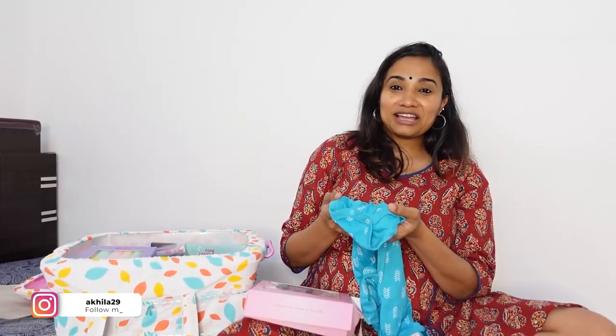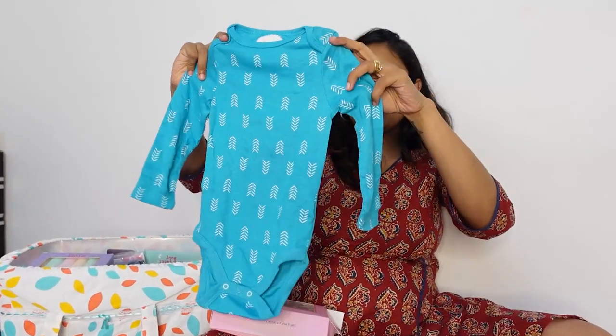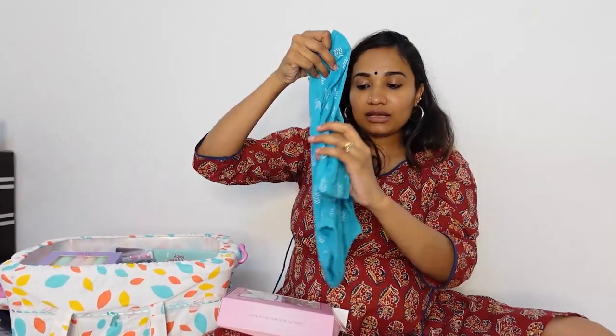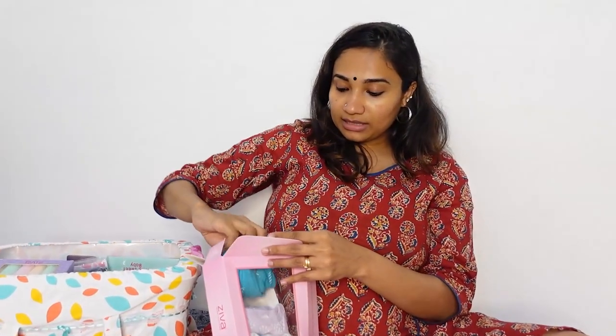Oh, it's super soft. One very good thing about baby clothes is that they're super, super soft. I think I have said the word soft a lot. Isn't it cute? It's a very nice and soft romper. I absolutely love it, and you get it in 3 colors. Carry these as well to the hospital, guys.